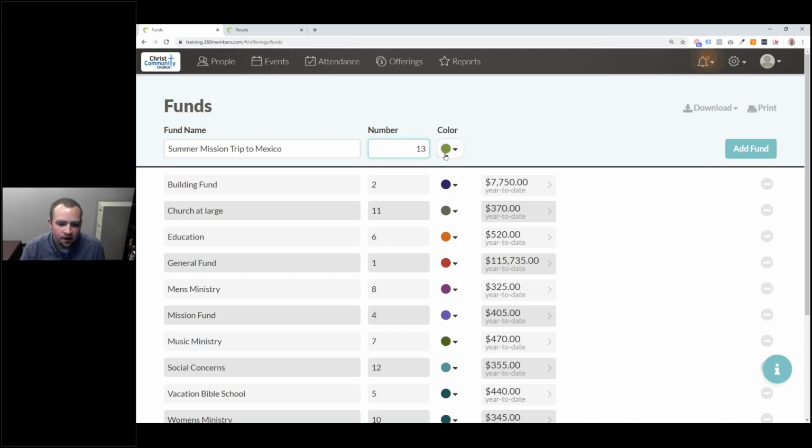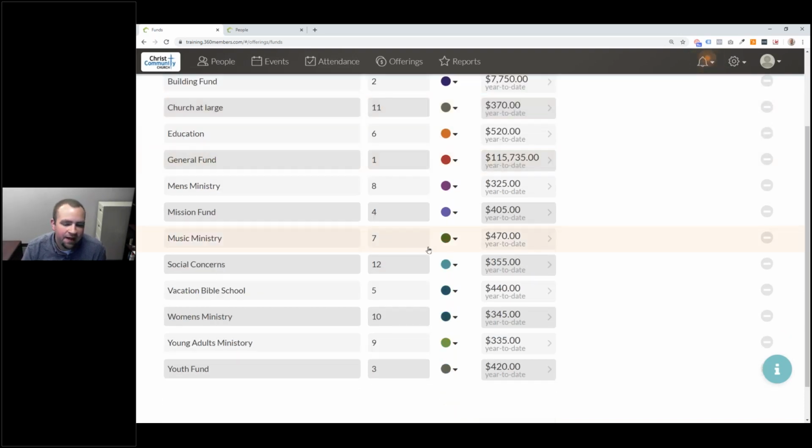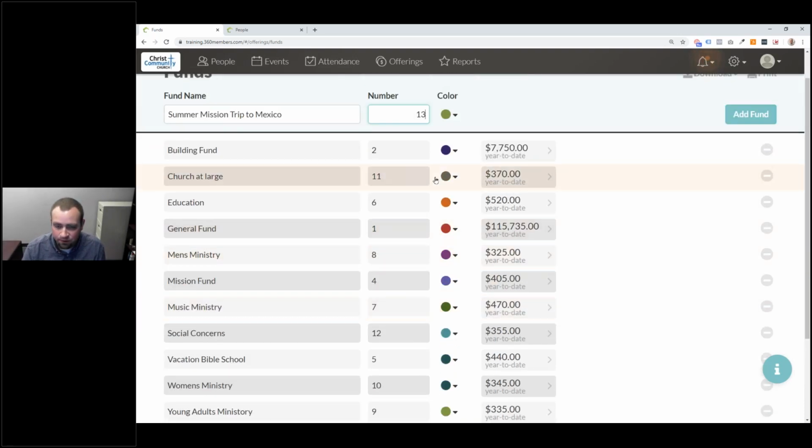And then I get the chance to put a color in. Now, the color really doesn't matter. It's just for identifying different funds visually. And if you don't want to have that visual identification, you can put them all to the same color. That's totally up to you. We have a palette of different options here. We'll go ahead and put this as red. That is totally up to you what you want to put it as. It's just a way to help distinguish them from that view.